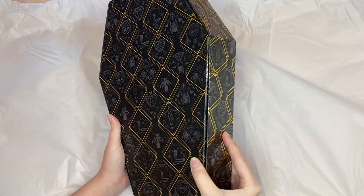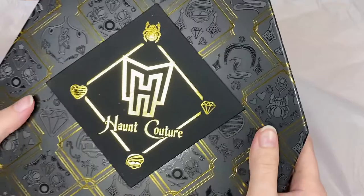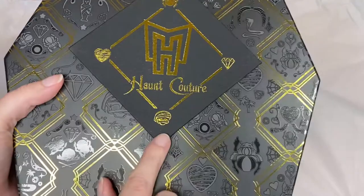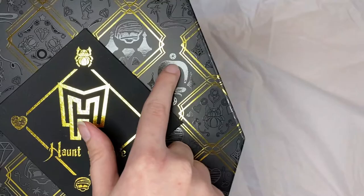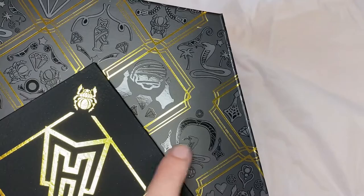They're so gorgeous. So again, we have the front panel on the box, and for Cleo, we've got a scarab beetle, a little heart with bandages, a diamond, and her little skelet at the bottom. Everything is so gorgeous, so beautifully detailed. Here we've got a cobra with some gems and what looks to be a headdress that might actually be the headband that she's wearing. I'm pretty sure these are also the earrings that she's wearing. So that might be the headband as well.